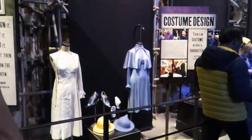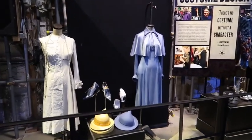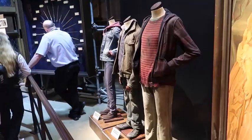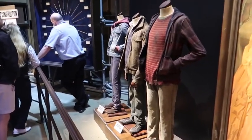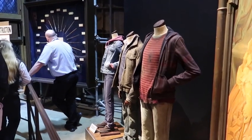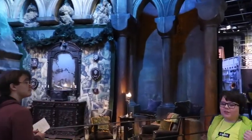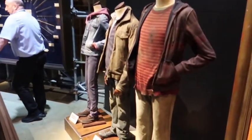Basically, Navi is Beau Batons. Yeah, that's his outfit right there. That's me, the French. That's crazy that these outfits were the outfits they wore in Deathly Hallows Part 2. As is everything around here, the real sets, the real costumes. It's crazy, they actually wore that.